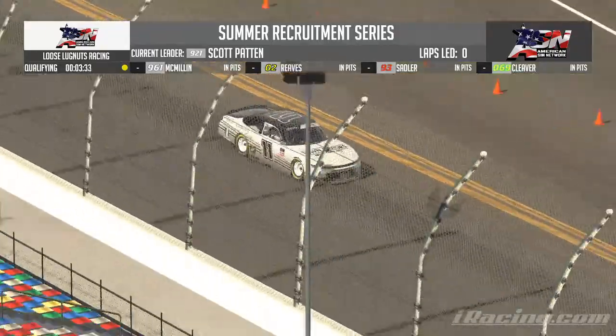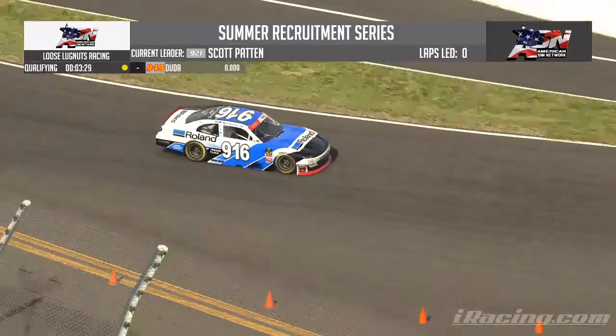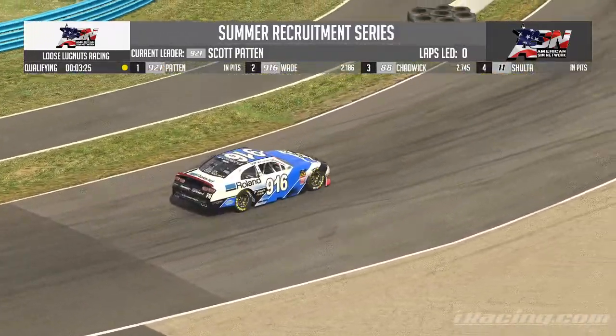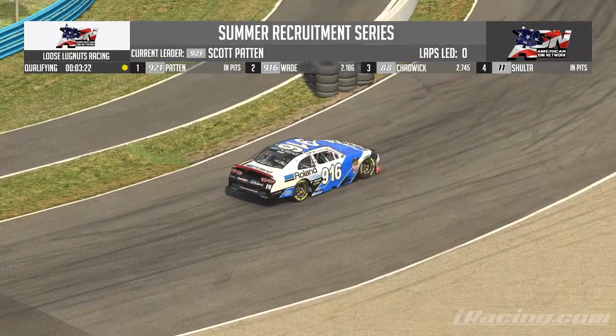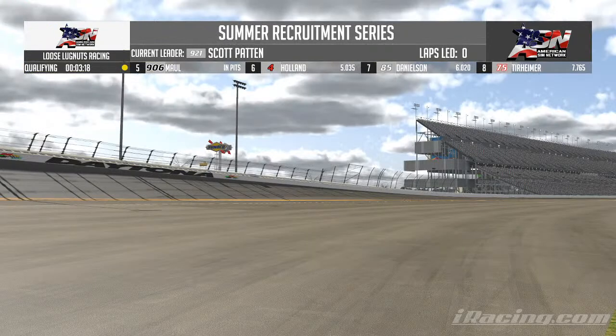Schulte, he'll go for 4th on the speed charts. But you'll notice the difference between these first and second drivers is about 2 seconds. Ted Wade, second on the speed charts right now. Well, let's dial up Scott Patton, if we can find Scott Patton. Of course, we can't find Scott Patton, so we won't dial up Scott Patton.